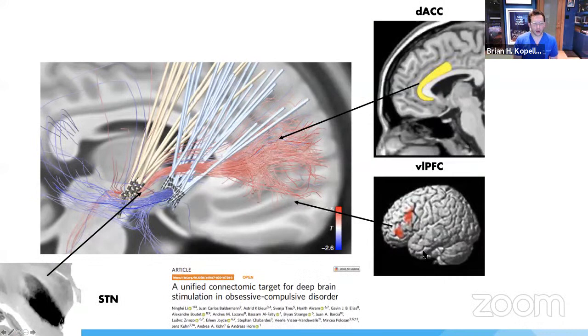Recently, there was a paper by one of our colleagues in Germany and in Amsterdam, who did a meta-analysis of all of the available DBS for OCD patients, and they clustered where these lead placements were in a normalized brain and overlaid a set of tractography on that normalized brain. What they found was essentially two groups: responders that tended to interact with fiber tracts going to the dorsal anterior cingulate and the ventrolateral prefrontal cortex, and then a more posterior group that tended to interact with fibers going down to the amygdala.